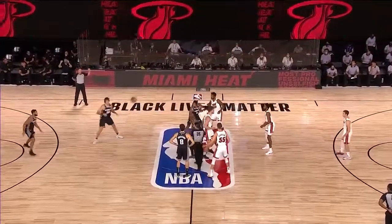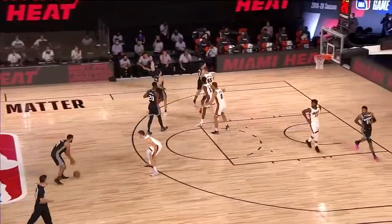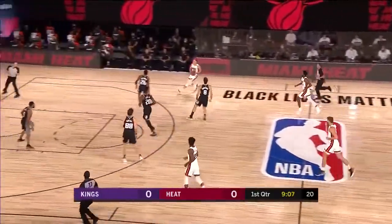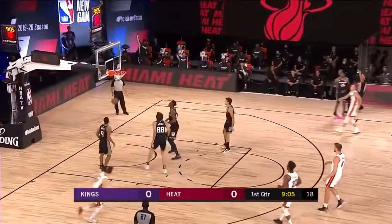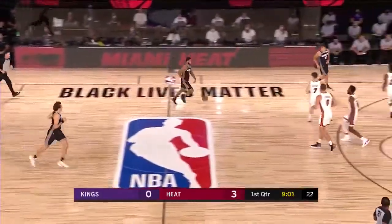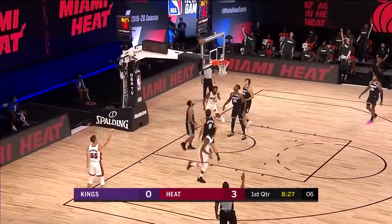Four 10-minute quarters as we are underway, and off we go on another Miami Heat NBA adventure. Bogdanovich missed it. Good interior defense, and the Heat will look for the first score. Duncan Robinson pull-up three, and isn't that a perfect way to restart the NBA season? A pure triple from Dutch Kings. Jimmy Butler, nice pitch. Robinson's wide open in the corner.